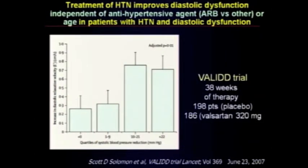At the end, what seemed to be interesting is that the higher the drop in your systolic blood pressure at the end of the study, the more likely you were to improve your diastolic parameters. But it made no difference whether you achieved that with valsartan, an angiotensin receptor blocker, or with amlodipine, a thiazide, the usual ways. What it means is, once again, when it comes to hypertension and an endpoint, particularly structural heart disease, as long as you control the blood pressure, it doesn't matter how you achieve that, at least in the absence of other comorbid disorders like diabetes. This is just pure isolated hypertension, okay?